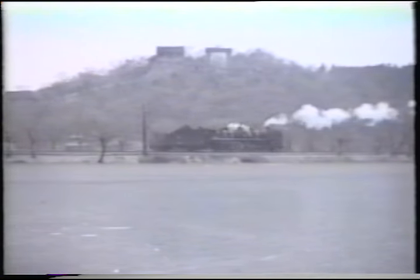Locals enjoying midwinter activities on a frozen lake near Jilin pay no attention to the SL Pacific passing light engine, all of which, sadly, have now been withdrawn from service.